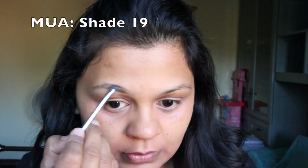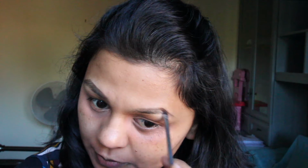And then for my eyebrows, I'm using the Makeup Academy eyeshadow in shade 19. This is just a matte brown. And I'm applying that product with the Real Techniques angle brush. This is from the NYX Pick set, and I really do like this brush. It was limited edition, but I'm pretty sure you can still get it off Amazon or eBay.